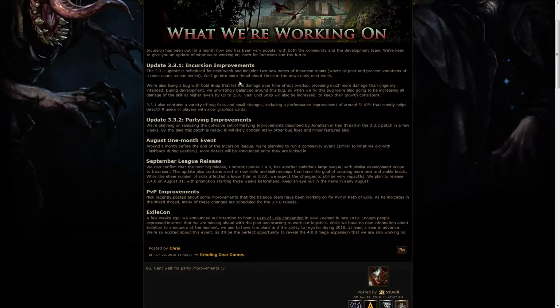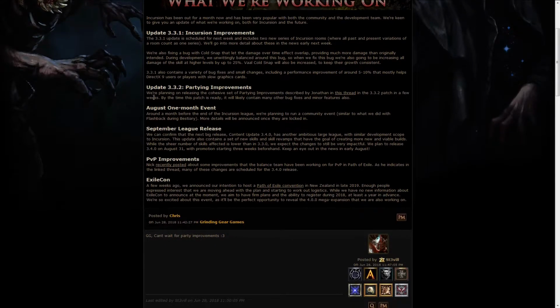Also, GGG came about and told what they're working on, so very closely there's going to be a couple new rooms added to the Incursion stuff, so that's going to be very nice. They're going to fix a bug with Cold Snap, which basically let the damage over time effect overlap, which meant that it did a lot more damage with a lot of overlapping effects. However, they balanced it around this bug, so that means that the basic damage over time effect doesn't really do much. So when it's fixed, it's going to be much better for less uses, less spam of the skill, and actually more effect.